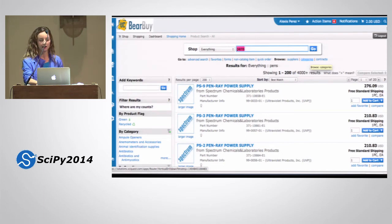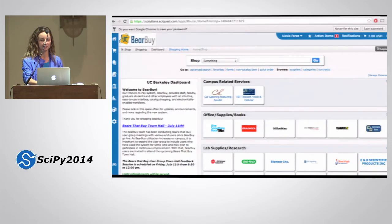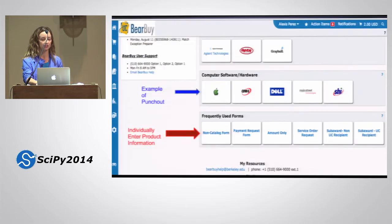Now, going back to the first slide, there are different categories. If you notice office supplies, books, we have different suppliers, and lab supplies, research, there are also different suppliers. I could either click on one of the icons to get products specific to that supplier, or, for example, just based on my experience, I know that Apple has a punch-out. So their products are not hosted in our e-commerce system. I would have to go to their specific UC Berkeley, UCSF website for our products.